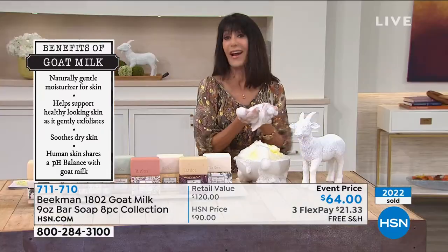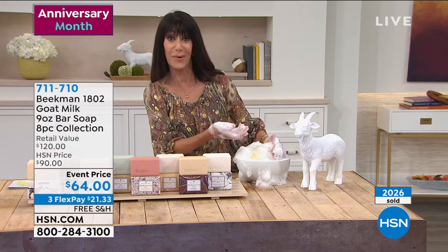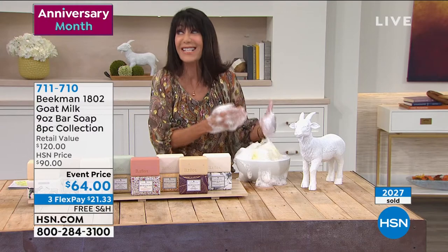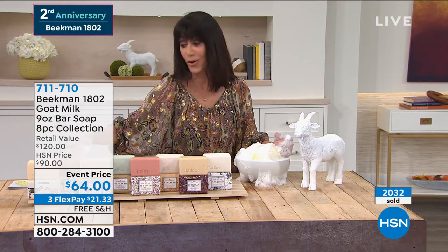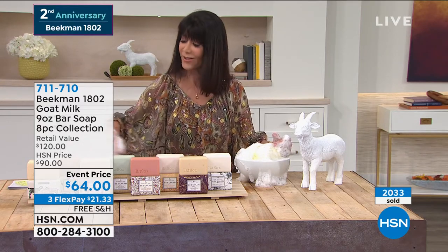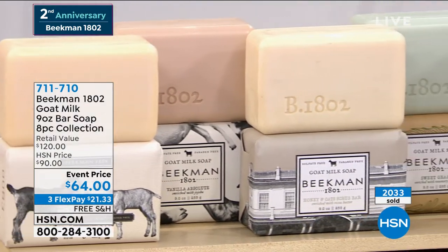And the other thing that I love so much about this collection is we always have to pick, right? We always have to choose a scent. And it's so hard because we know we want them all. You are getting eight different scents today, so you're getting a chance to try. And just from looking at them, these also look like the top scents to me. Are they? Oh, they are, absolutely.